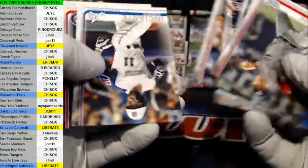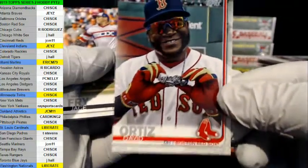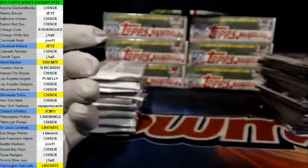Red Schoendienst. I think I said that name right. Probably not. David Ortiz. Taking one in the colon. That's an SP. Oh, it was a liver, wasn't it? Too soon.